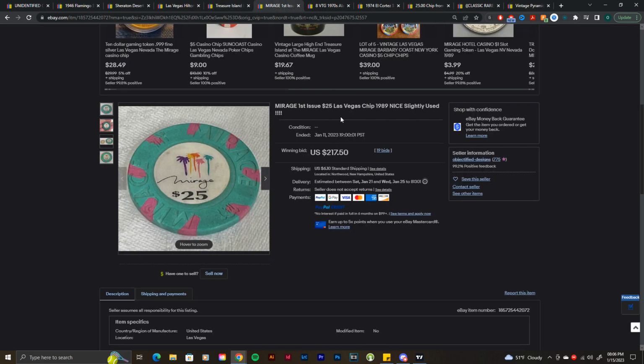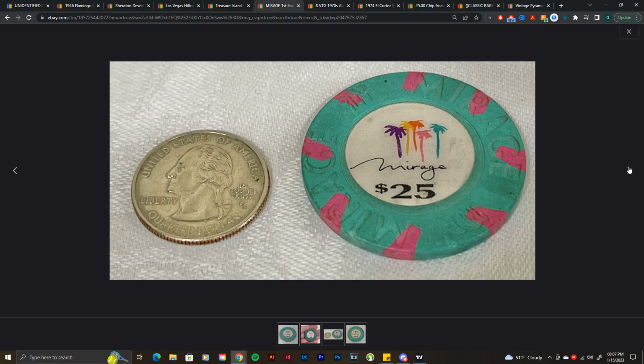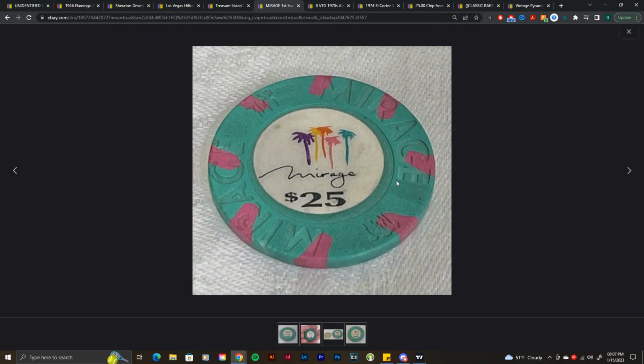Next one is a Mirage 25. Now there was this Mirage 25 along with another one sold probably a few weeks ago. There was one sold for $350 or $360, and then this one sold for $217. I think the other one was in slightly better condition, but who would have ever thought Mirage 25s were going to be selling in the triple digits? Somewhere around 200, 250, 300 plus. I would have never thought a first edition Mirage 25 was going to sell for that much.